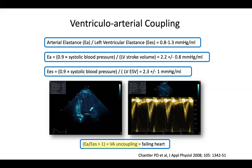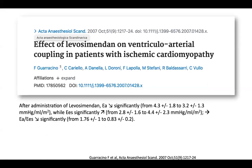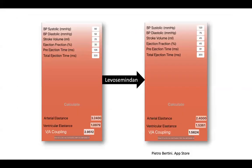And if you tell me this is quite complicated, I will tell you it's not very complicated. You can measure it at the bedside by echocardiography. And this is an example of an application which is available on the App Store. It's only on iPhone until now, unfortunately. And you can assess specific parameters by echocardiography, not difficult. You need the patient's systolic and diastolic blood pressure, estimated stroke volume, ejection fraction, and the pre-ejection time, which is the isovolumetric contraction time. That's the time between mitral valve closure and aortic valve opening, and the total ejection time. And with this, the calculator estimates the coupling ratio.